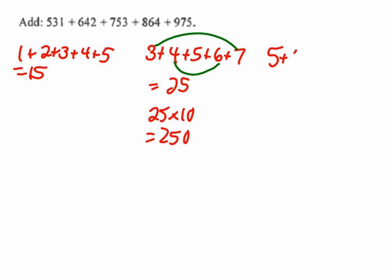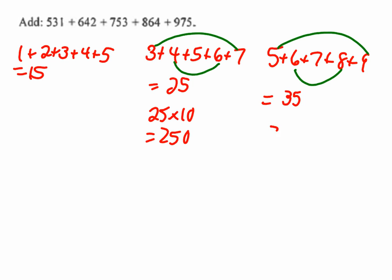And then again, if you kept that going, you could look at the hundreds place. You've got 5, 6, 7, 8, 9. Again, there is a little bit of a pattern there: 14, 14, and 7. So you could do 14, 14, 7 fairly quickly in your head and get 35. But again, realizing that that's the hundreds place, you get 3,500.